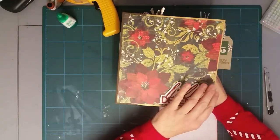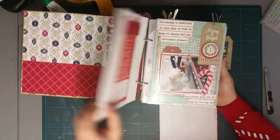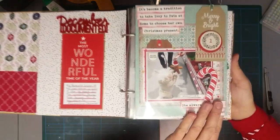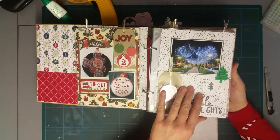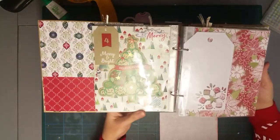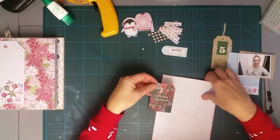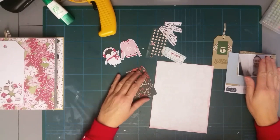So here is my December daily album. It's a Stampin' Up one that I've covered. And as I say, I'm trying desperately hard to stay up to date. So here we go. The first day was me taking Izzy, my mum's little dog, to buy her a Christmas toy. Then this one was doing the baubles for school. This one was for the lovely Christmas lights I saw in Cardiff Bay. And this one was using a glorious cut file from Paige Evans. So today I am still keeping up, and I'm going to be documenting the wearing of my first Christmas jumper.